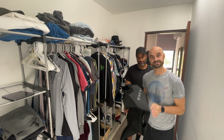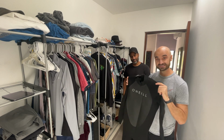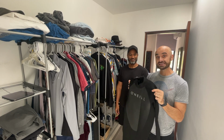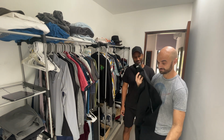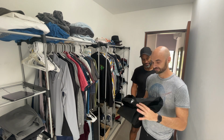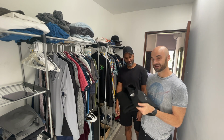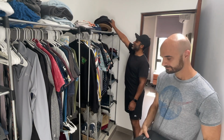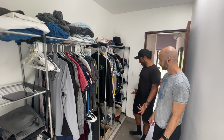I surfed in Los Angeles and thought I might continue surfing here. I still might, but I have my wetsuit, which I did not need to bring because while the Pacific Ocean is freezing, this beach is not freezing. The water is so warm. I do hope to go on a surf vacation trip still in life, so I'm gonna hang on to this because it was expensive, but I probably didn't need to pack it for the Yucatan. I brought my hats because I love my hats. And that is basically it.